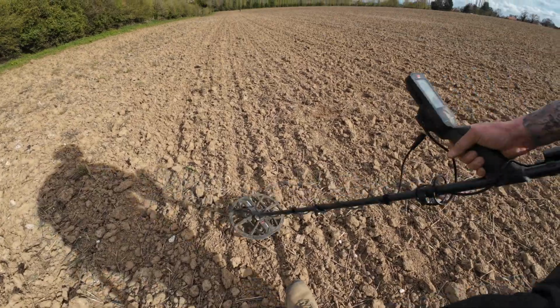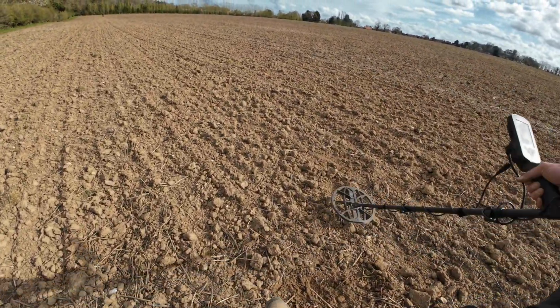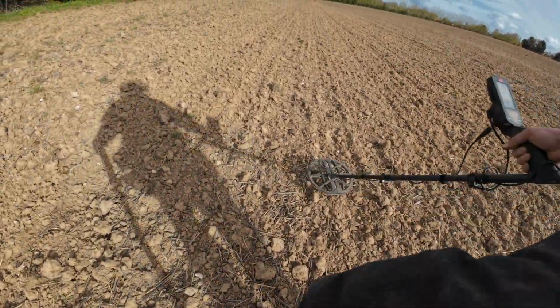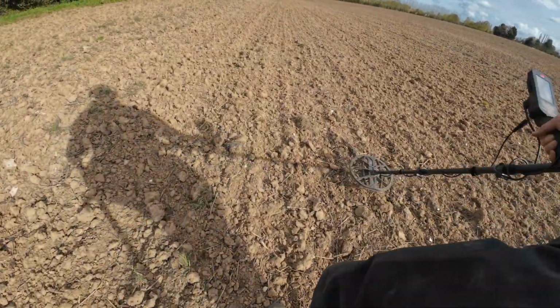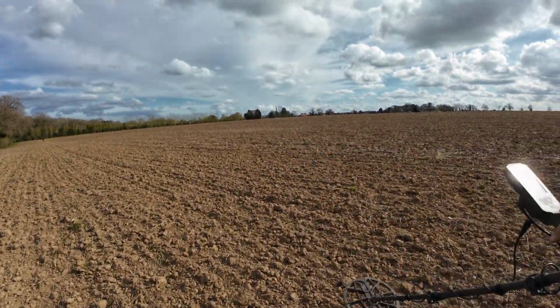Not many signals, a very quiet field this. I'd just like one more little find, I think, to round up my day. I haven't had a great deal today, but I've had my little hammered and that little piece of silver, tiny little piece of silver. I'm pleased with that.